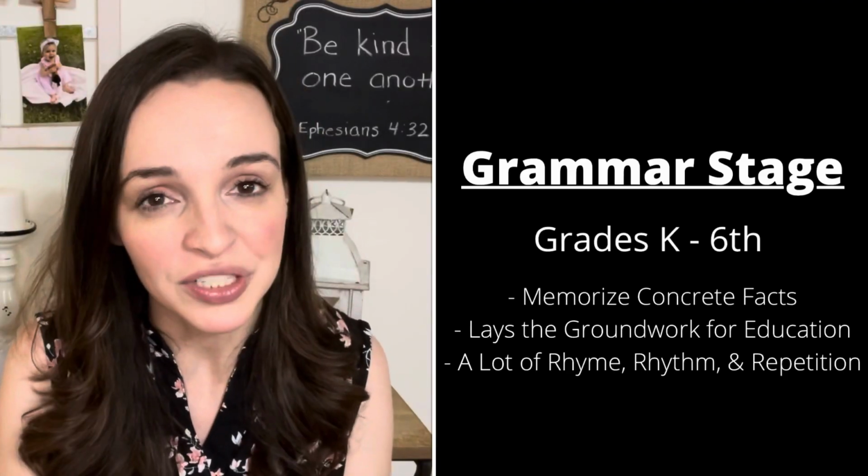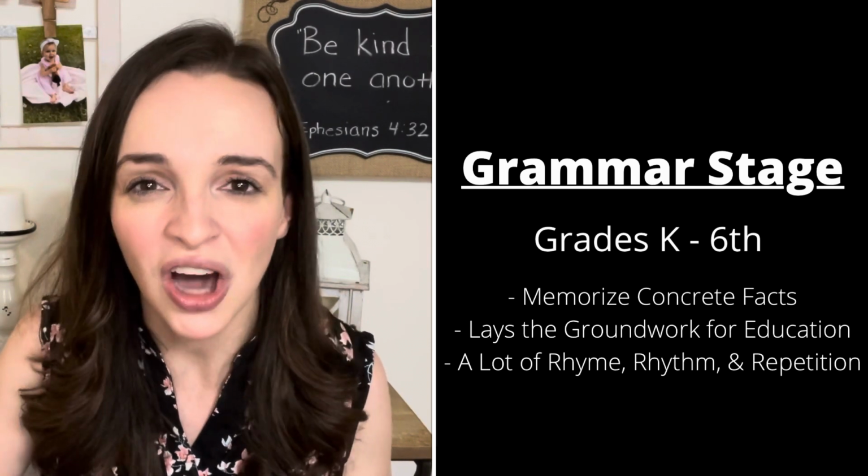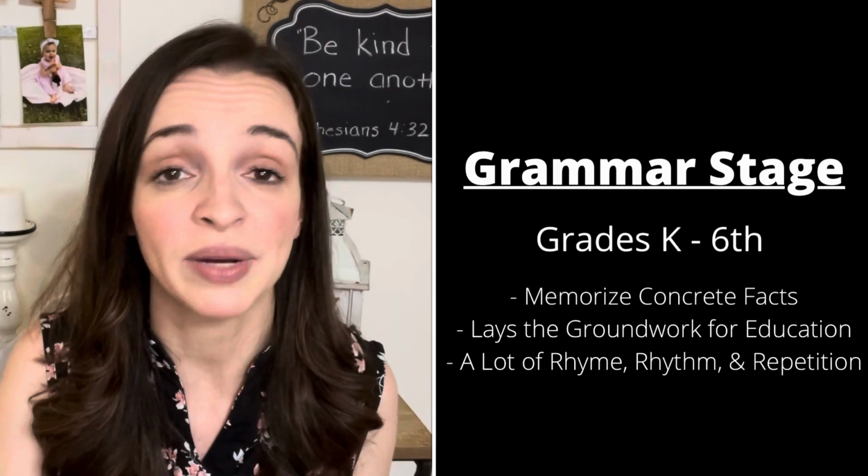The classical method has 3 different stages of learning. And so these 3 stages are known as the trivium. There's the grammar stage. And in this stage, they definitely focus on teaching the child concrete facts. And so things like your rules for grammar and for spelling and math and phonics are learned in this stage. There's a lot of memorization. And so they're able to learn their concrete facts and get a good groundwork for the rest of their education.